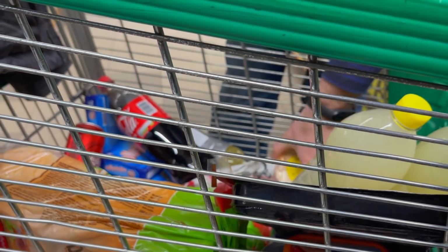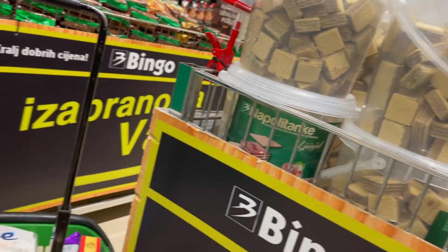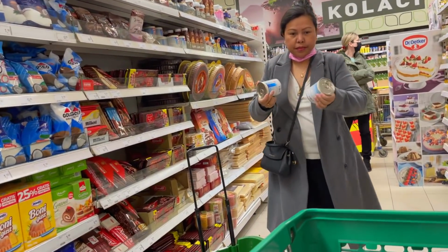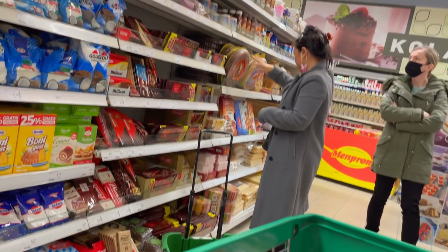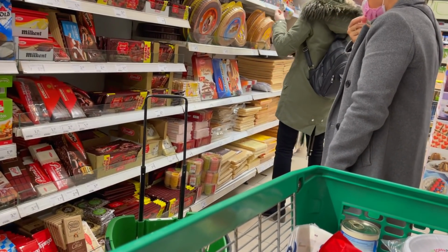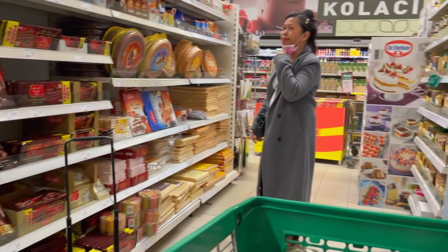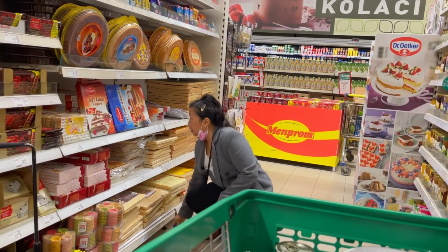Three bread. What's wrong with the white bread? It's the white one. This is for tomorrow, pogača with mama. With cheese. I have that on video.